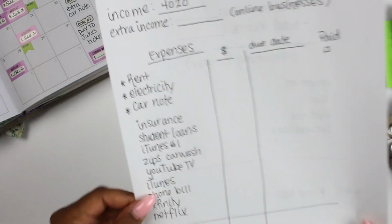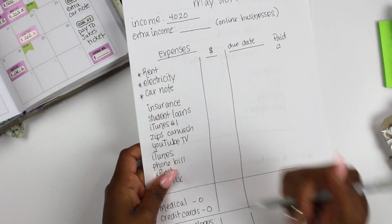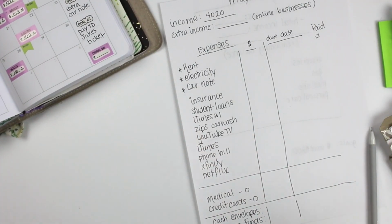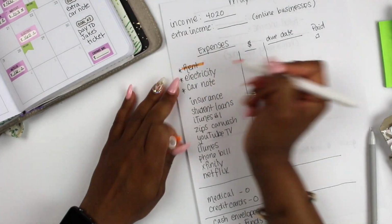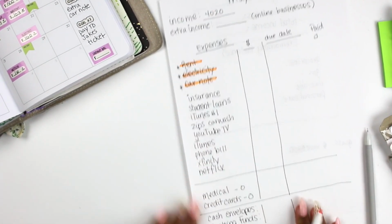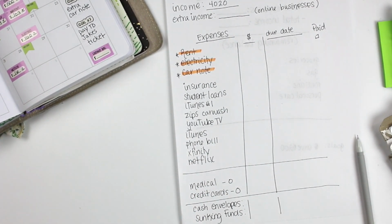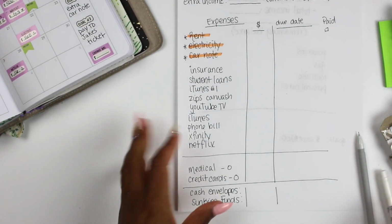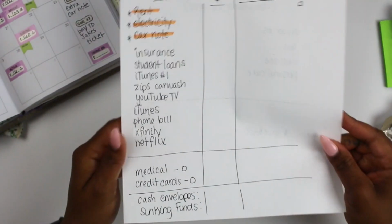And this, again, costs nothing. This is a piece of printer paper that I just used and wrote down everything where I wanted it to be. You can add some highlighters to say, okay, well, this is my 4 walls. I need to make sure that these are always taken care of. And then you can mark the ones that are variable. If you have any cash envelopes or whatever, you've just done your budget right here.